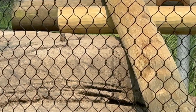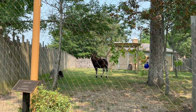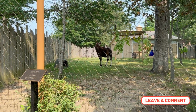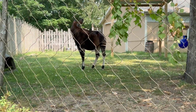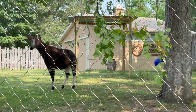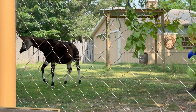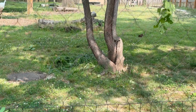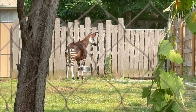See him? Little chipmunk. So this guy might be familiar to you guys because this is an okapi. And you can see the okapi at Animal Kingdom on the safari. And they are really cool guys. We also have some storks back here, giraffe, there's a zebra, and then there's another okapi I can see way back there.